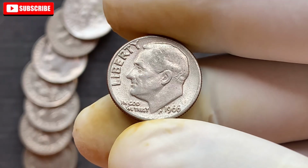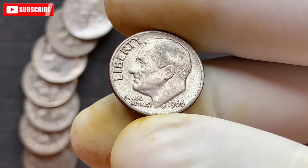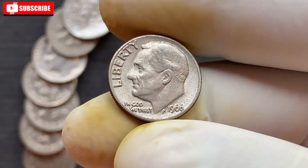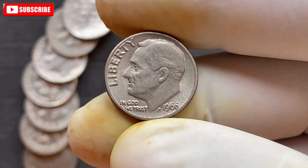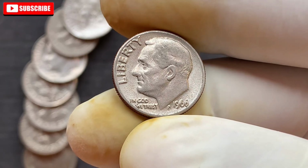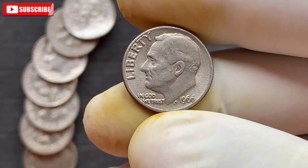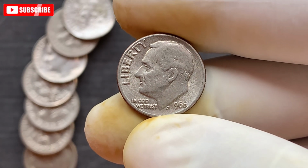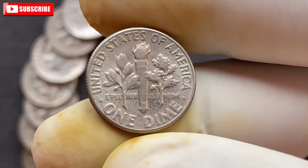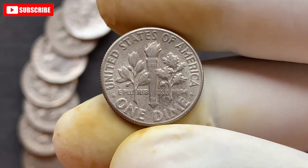Because here's the thing, this isn't the end. Next week, I'm diving into a new chapter of the treasure trail. Pennies. And not just any pennies. I've got one worth $10,000 to show you. That's right, $10,000 hiding in the smallest coin we spend without a thought. So if you thought today's dimes were wild, you haven't seen anything yet.